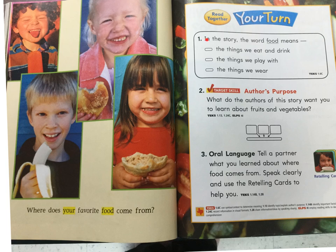Number 1. In the story, the word food means the things we eat and drink, the things we play with, the things we wear.